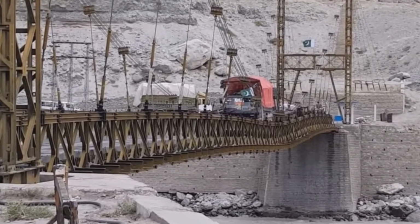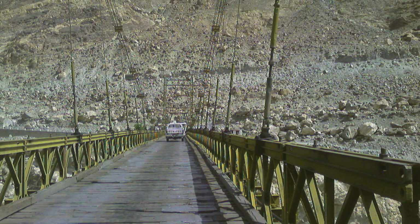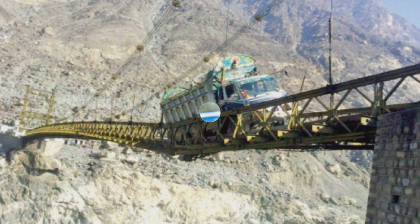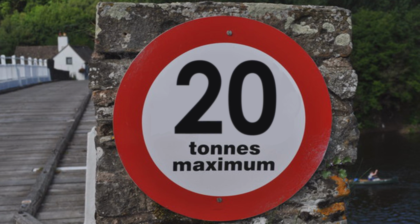Next up for the most terrifying bridge is the Alum Bridge, built over the Gilgit River. You only need to glance at this all-wood and iron construction to notice that it's seriously lacking in the safety department. Until it was damaged by this truck, policemen were stationed at the bridge to ensure that no one broke the speed limit or exceeded the bridge's max weight limit of 20 tons.